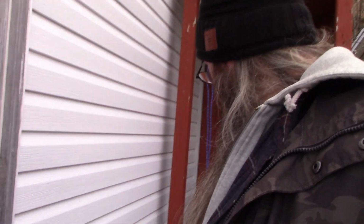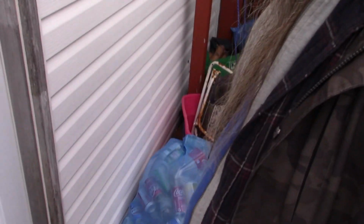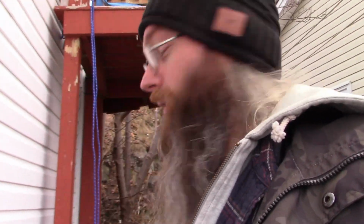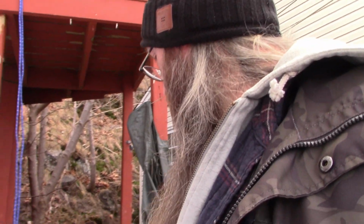Neighbors. I got my chair I'm going to bring up in the elevator here. But I got some other stuff that I got to bring up too. So, let's start looking. I got a bit of wood. And I got to check in the basement for stuff.